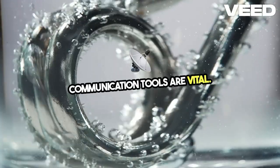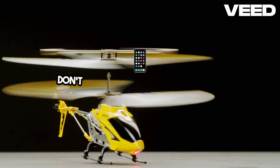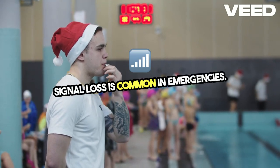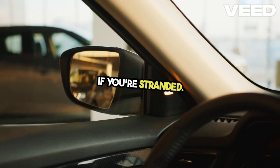Communication tools are vital. A battery-powered or hand-crank radio keeps you informed. Don't rely solely on your phone, as signal loss is common in emergencies. A whistle and a signal mirror can help attract attention if you're stranded.